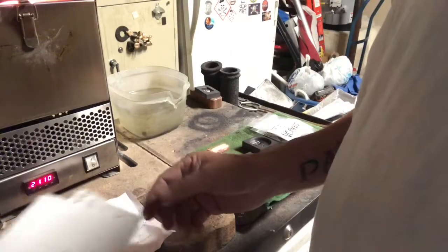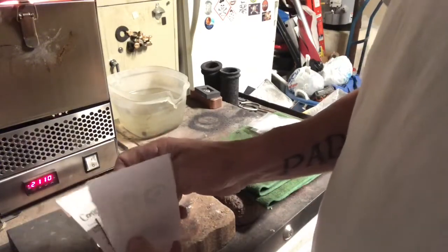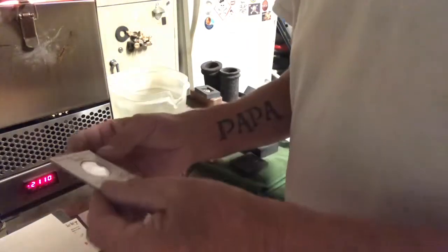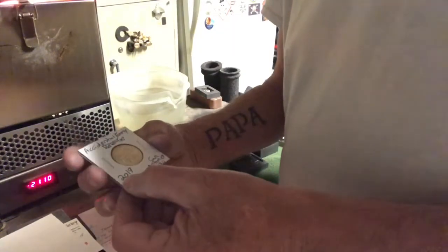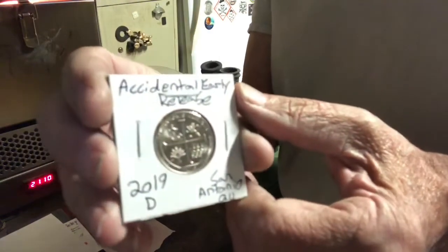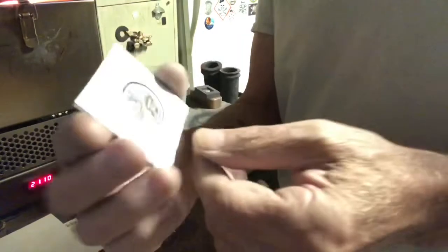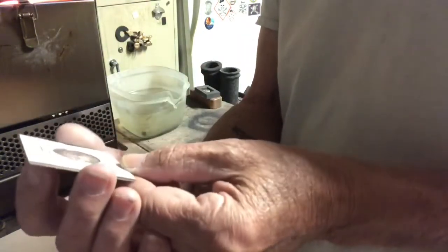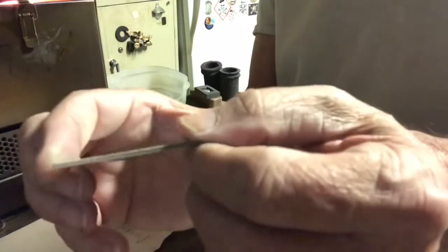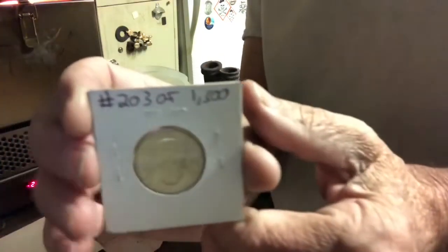And also, today from Bill Gibson, I got a, let me see what we got here. This is an accidental release from Mickey Robb Banks. He sent one to Bill Gibson, Bill Gibson sent it to me. And it says accidental release, 2019 D, San Antonio. Look at that, that's pretty cool. This is number 203 of 1500.